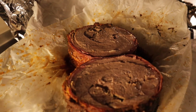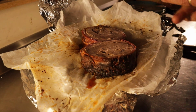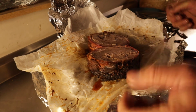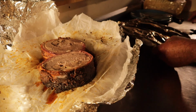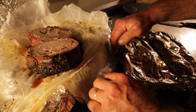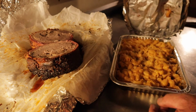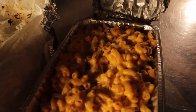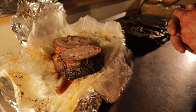Okay, what next? How much did you want? And then, of course, we have the mac cheese, which is ready to eat. We're just going to cut it up and sit back and eat it and enjoy our dinner.